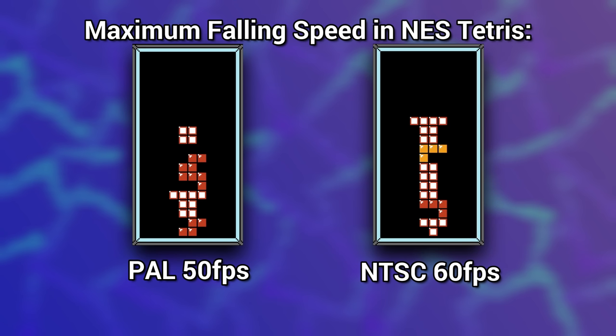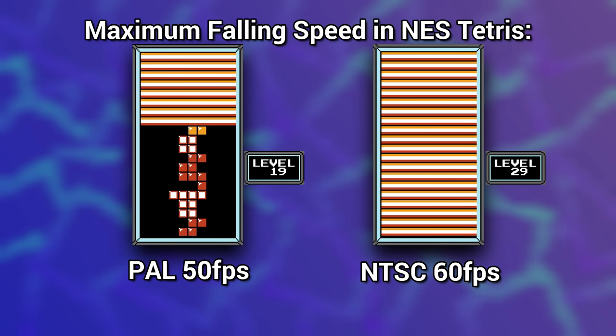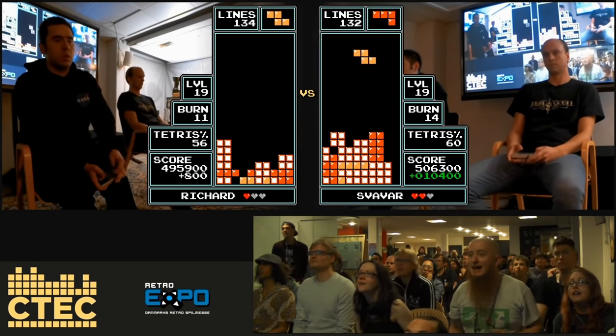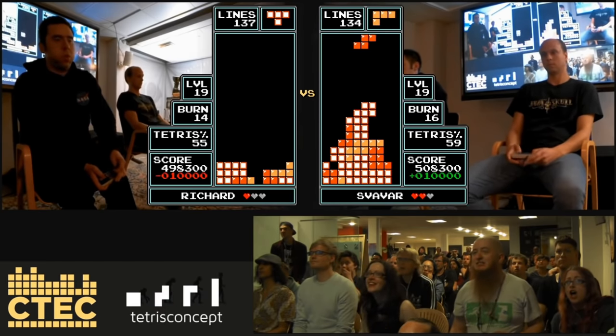This difference means that while NTSC's version reaches its top speed at level 29, PAL's has achieved 10 levels earlier. Because of this, you could consider PAL's level 19 to be the official dev-intended killscreen, but the slight change in speed means that it is playable to some extent for every playstyle on NES Tetris.